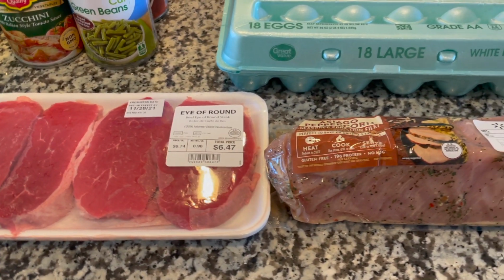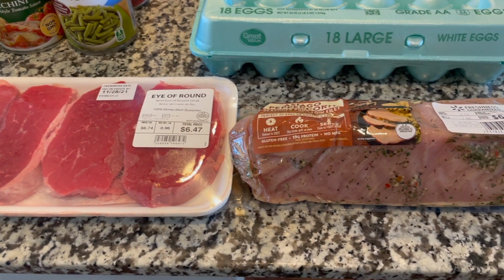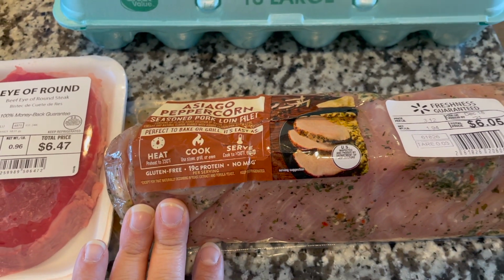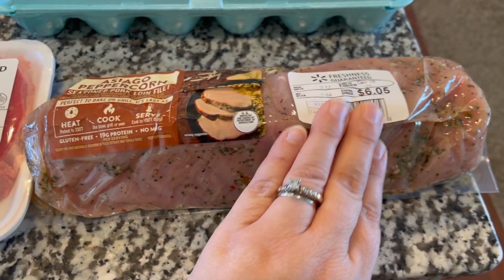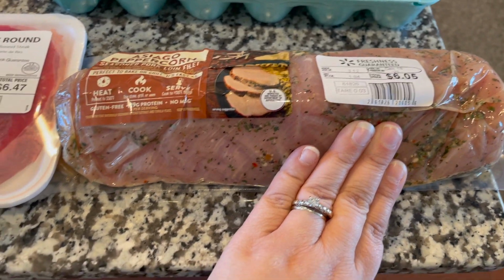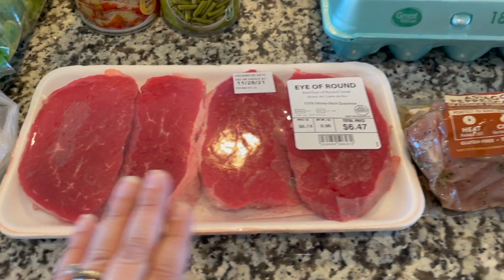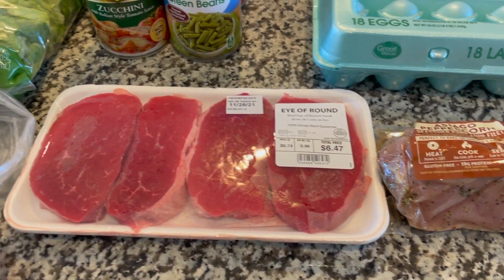A couple of meat items for this week. We have a lot of meat in the freezer that we're going to utilize throughout this upcoming week. So just some things to round us out. This Asiago peppercorn pork loin filet looked really, really good. And the price is pretty darn good too, $6.05. And some steaks. These were $6.47. I was just looking for meat to add that was not chicken, because now we have a bunch of chicken.